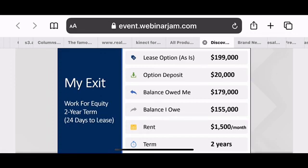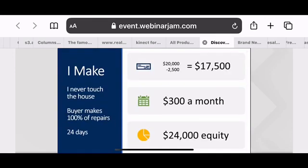So I have a monthly cash flow, and they've got 2 years to either fix it up and get it refinanced, or not fix it up and decide they want to move, or the time expires and they've done nothing, in which case I would just extend it. I don't ever move anybody out of a house because they haven't fixed it up. Just keep collecting the rent. So I netted $17,500, $300 a month, and I got $24,000 worth of equity left in it.